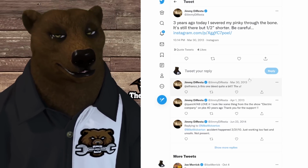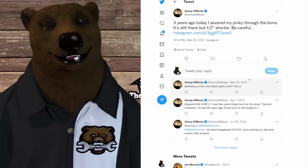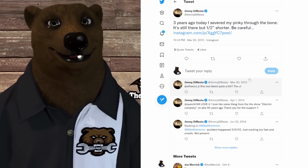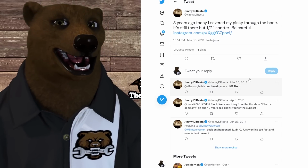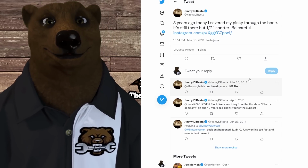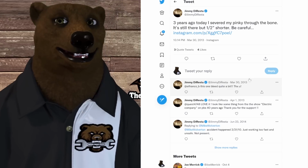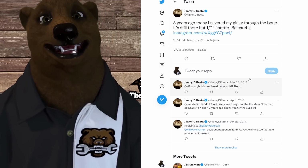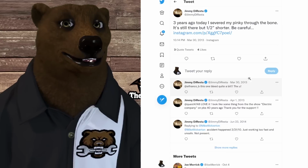Now, this was posted back in 2013, so this happened in 2010. He severed his pinky through the bone. It's still there, but half an inch shorter. This was not like, hey, I just cut off the tip. Now, there's a link in this, and you can type it in. I'm not going to link to this. But it cut his pinky clean off, and they had to reattach it.